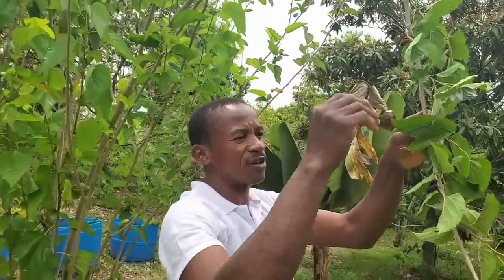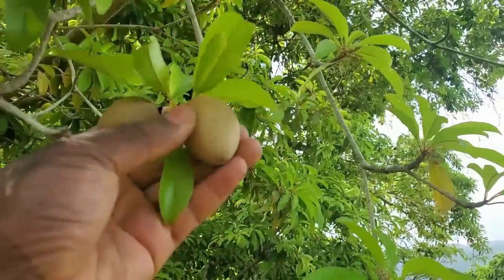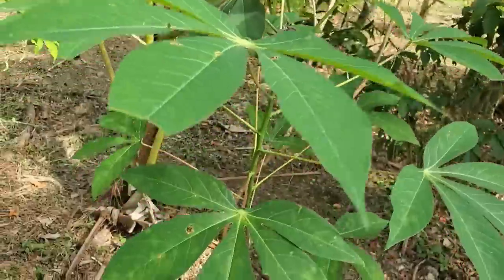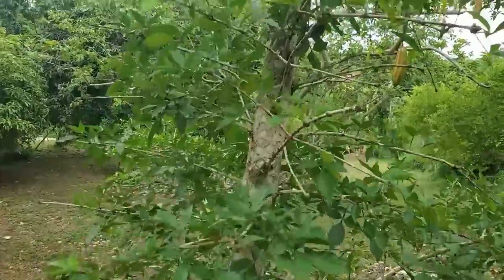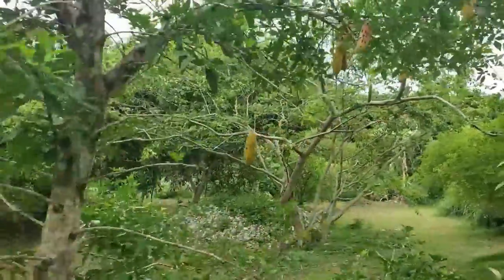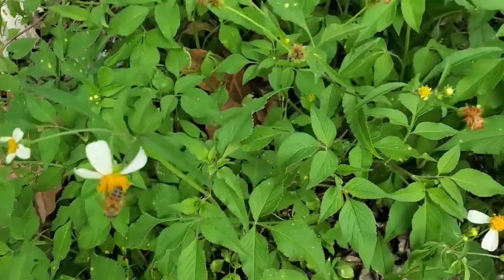On this tour, you'll see a wide variety of fruits, vegetables, and herbs. In fact, you'll see over 50 different fruits in different stages of development. You'll also see herbs naturally grown and a few vegetables. We'll also get an opportunity to sample the fruits that are ready to be harvested.